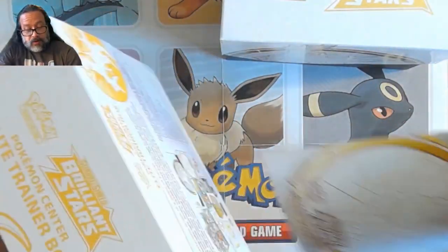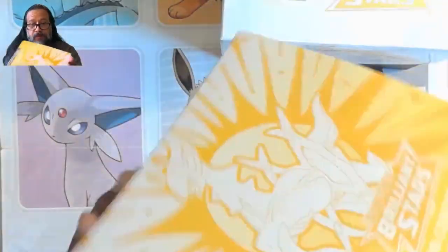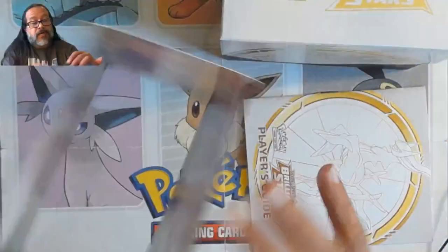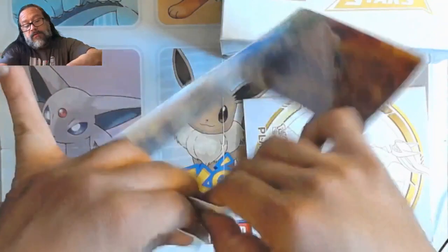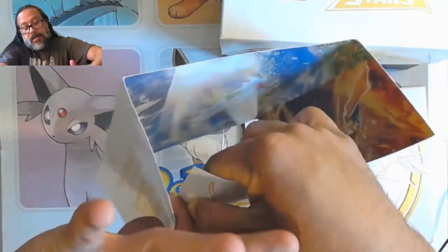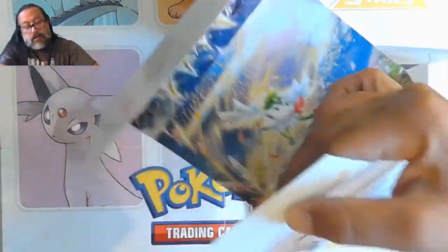I do want to open this one up like I have with some of the other ones, so that we can see the inside. Let's try and be careful here, so I could show you guys the full inside of the ETB. What is it, a casing, or what do we call this, the cover? All right, it came out relatively smooth.